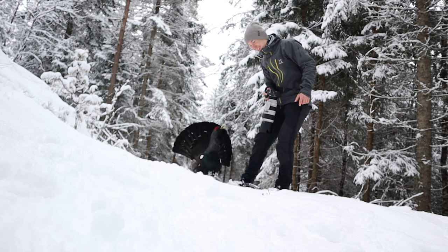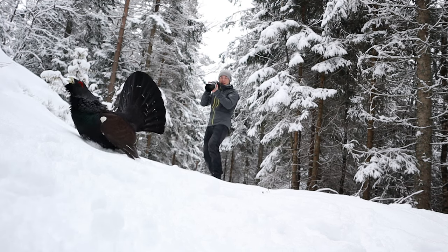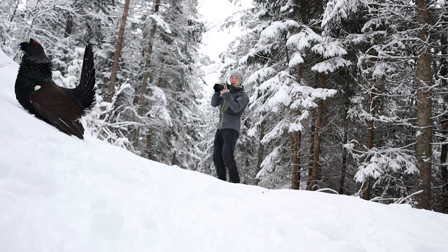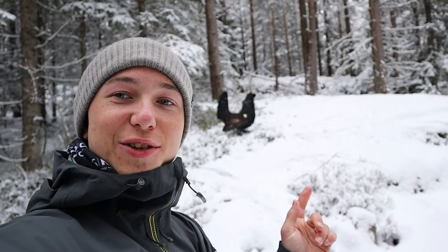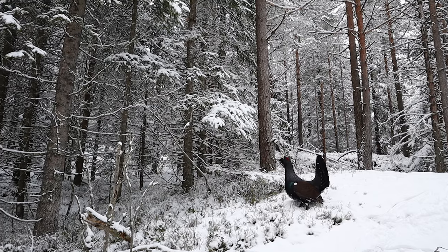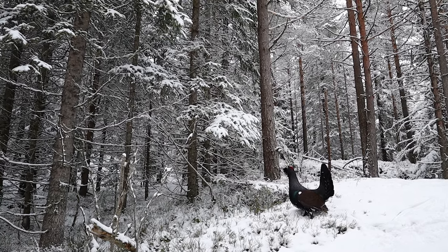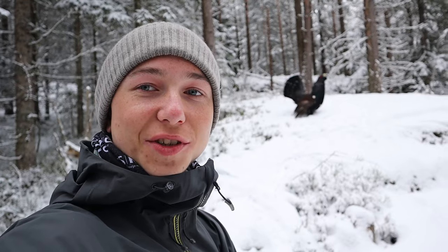What a weird creature. Finally, he's giving me a bit of space and he's actually posing on this tiny little mound, which has some great backgrounds with some old dead trees, which really shows off the character of the old growth forest. That's such an important habitat for this creature.